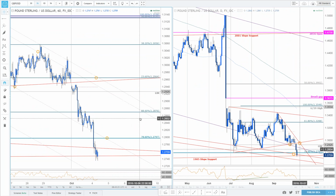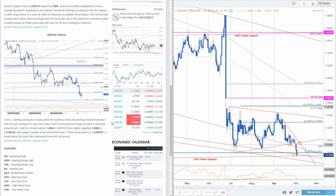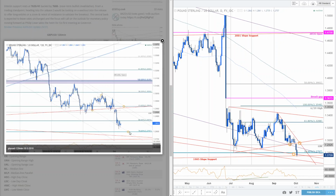Sterling, I just want to touch base on real quick. Same type of deal yesterday. I just wanted to highlight with the pound. I didn't take either of these setups yesterday, but I just wanted to highlight that we were coming into some interesting support, and basically that 786 that you saw was almost the exact swing low that you made post-Brexit, and would have been a decent area to look for some initial support on this trade. We plowed right through, now testing this long-term slope support from 1985, okay?